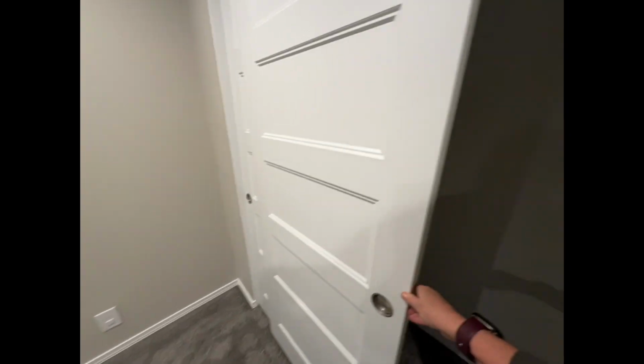More storage. So this is a blank slate. Looks like they may have had a piece of furniture in here. Easily this could be built out. Wire shelves, great place for puzzles and board games.